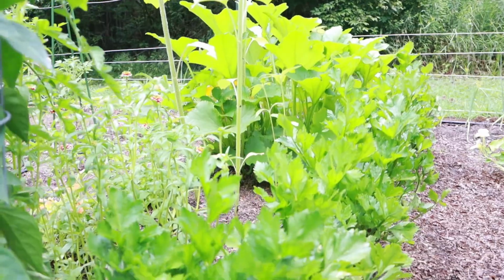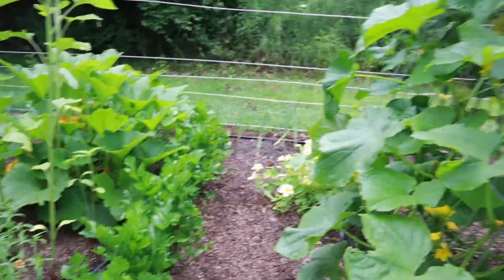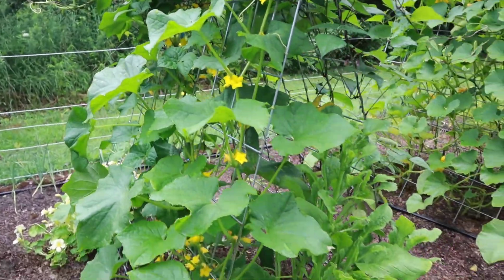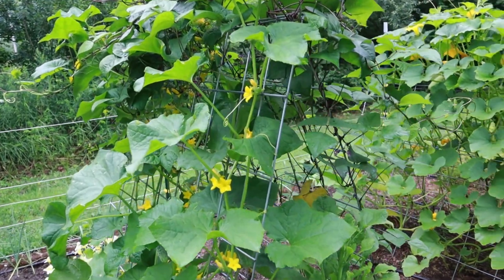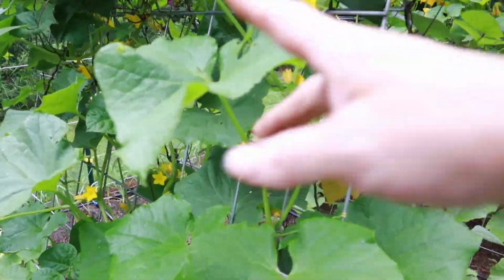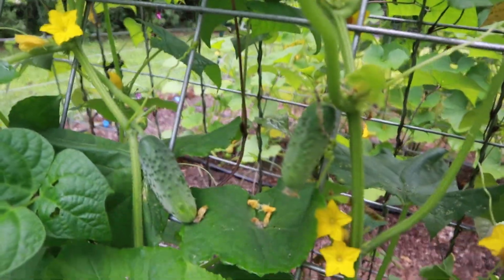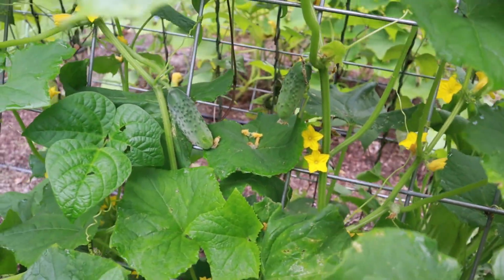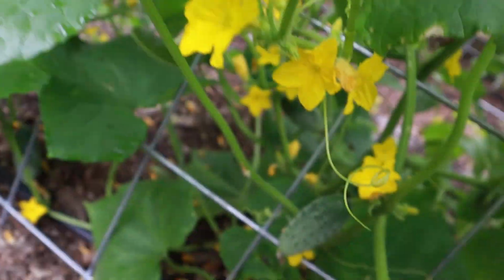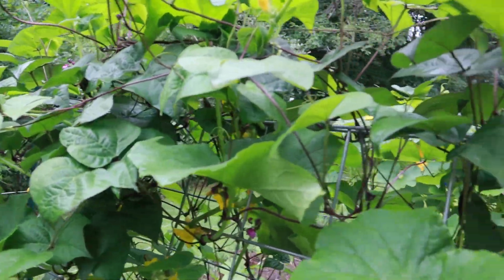I've got a line of celery back here. And this teepee trellis is filling out so quickly. This is a Parisian pickling cucumber. We're pulling cucumbers off of this daily. I've already made some bread and butter pickles, which is my pickle of choice. And it's starting to do some battles with the purple potted pole beans that are coming up on the other side of this teepee.